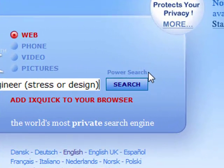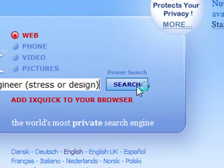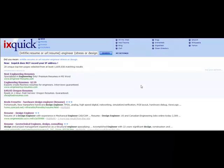And I'm going to leave the actual location open for this example, but you'll notice that there are two distinct ways to search, and that's the power search and the regular search. Now I'm going to choose regular search. I'll come back to power search in a little bit. But let's take a look at the results set.